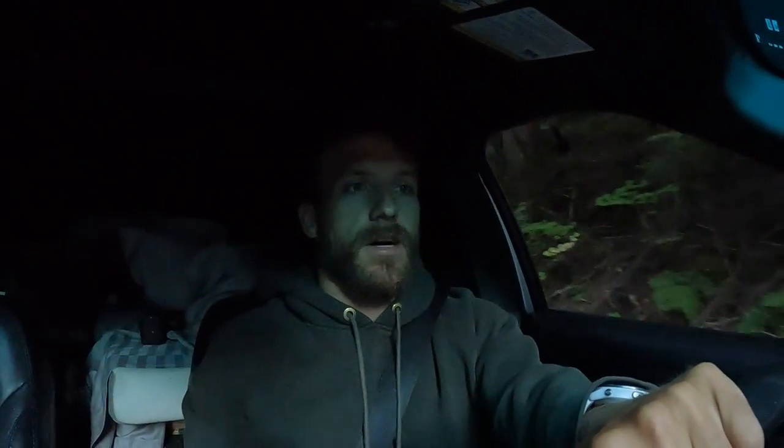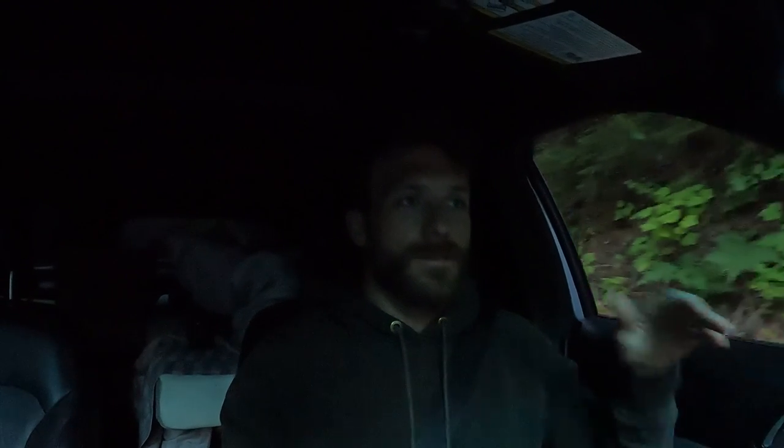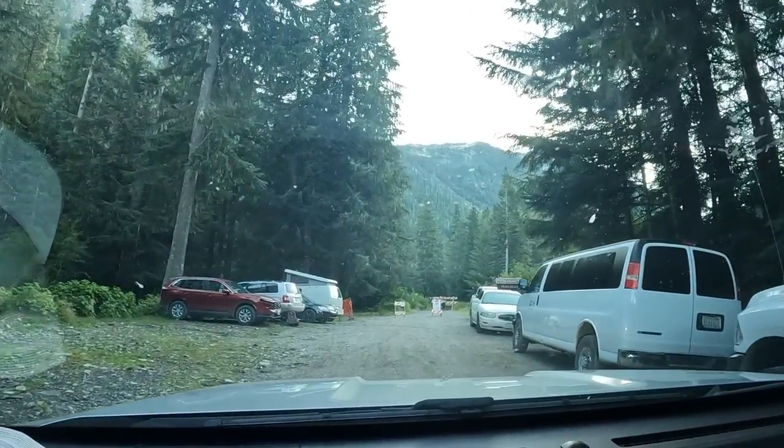Service roads up at Baker, I will say, are pretty bad. They're not even a road, it's just a collection of potholes. Oh gosh. Okay, we finally made it to the Hannegan Pass trailhead. I about lost all my teeth chattering up that road with all those potholes, but we made it.